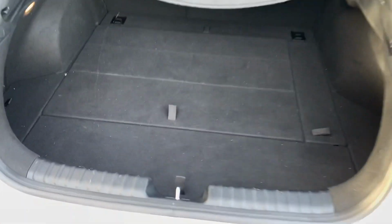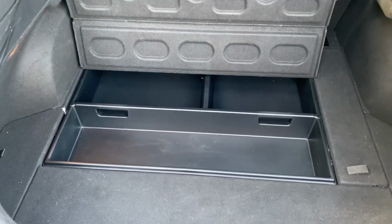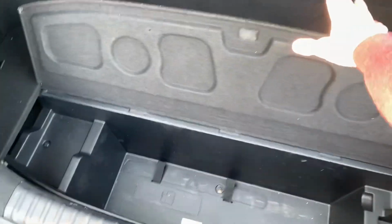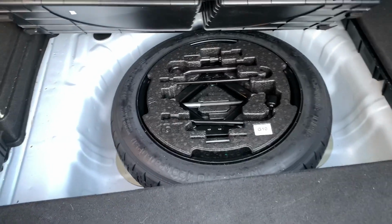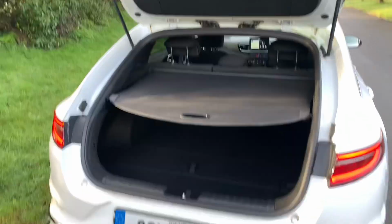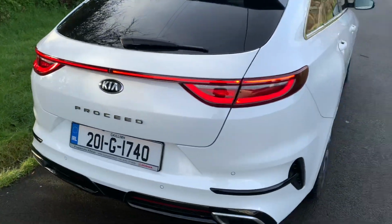The boot is really, really long, and it's got some extra storage underneath there as well, with even another storage bin down through here as well. So essentially this has become a medium-sized estate car. And yes, because we live in Ireland, some people are definitely going to appreciate it actually still has a spare wheel. This car actually hasn't been cleaned yet, so it is going to get cleaned, but you can see the condition is nice, and that's how it was looked after.